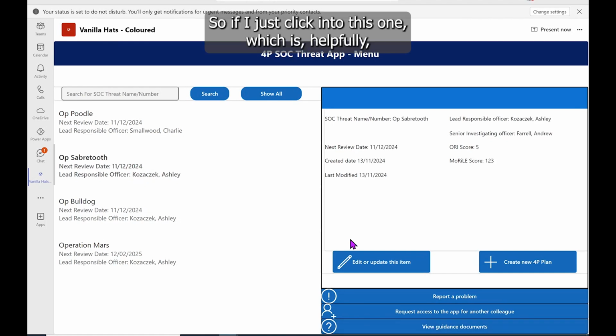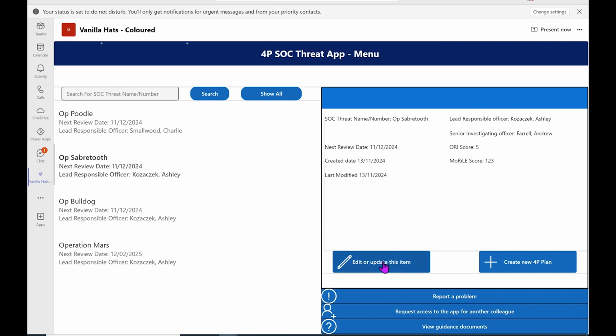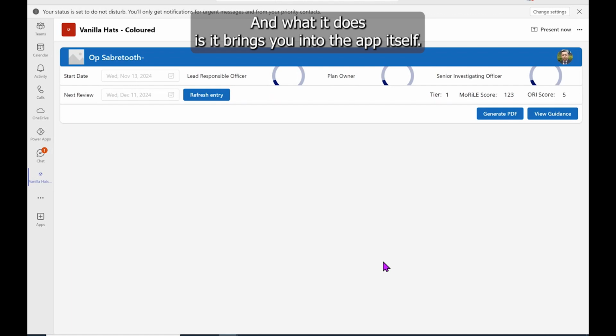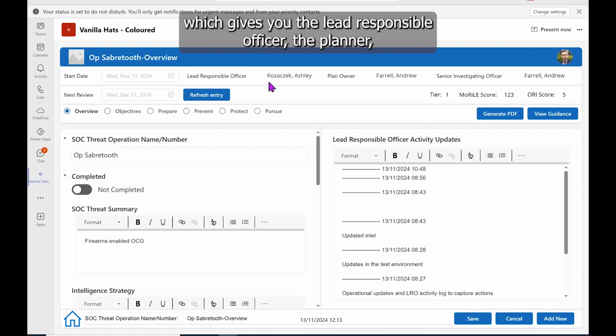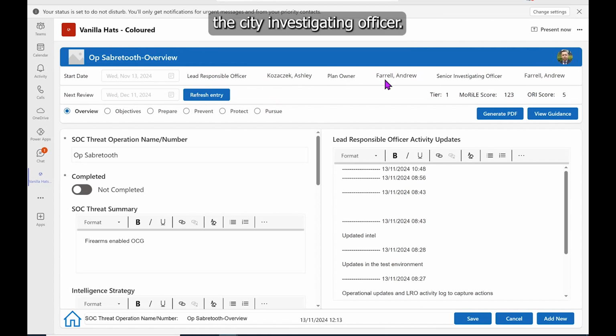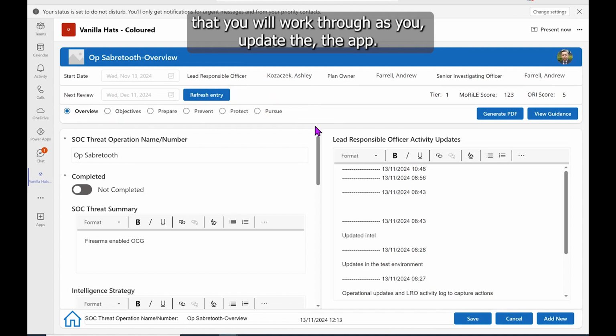So if I just click into this one, which is helpfully titled Operation Sabretooth, click on edit or update, and what it does is it brings you into the app itself. You can see it was started this morning, and there's some information at the top which gives you the lead responsible officer, the plan owner, the senior investigating officer, and it also helpfully gives you the review date. Across this bar here are the different screens that you will work through as you update the app.